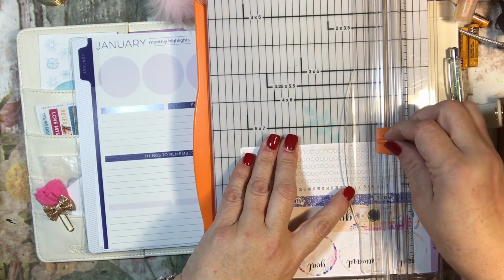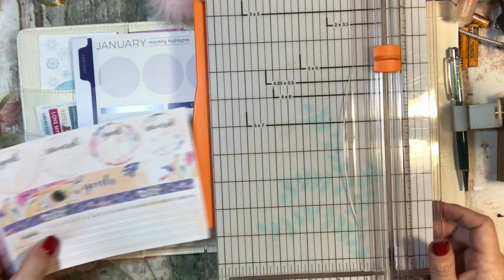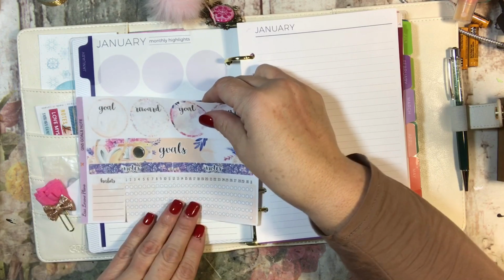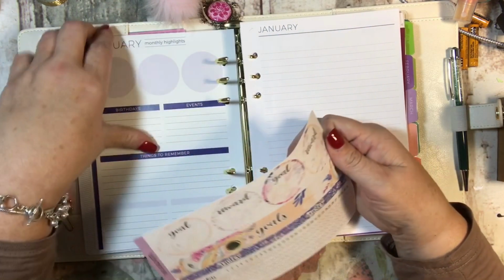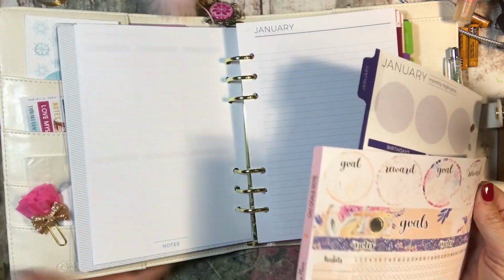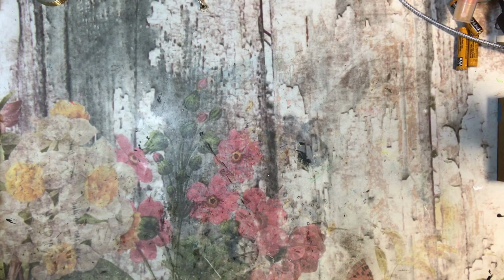Let's see, I'm going to trim the habits part from the day of the week part, and then I will just, but that doesn't make a lot of sense. You want it to be next to each other, don't you? But it won't fit. Let me move this over here for now.